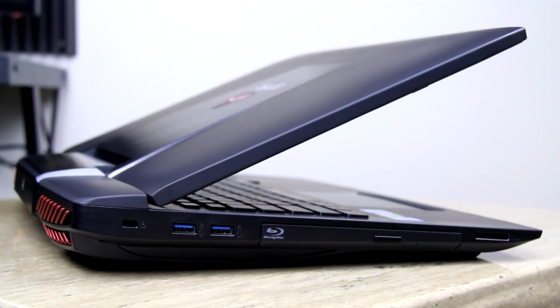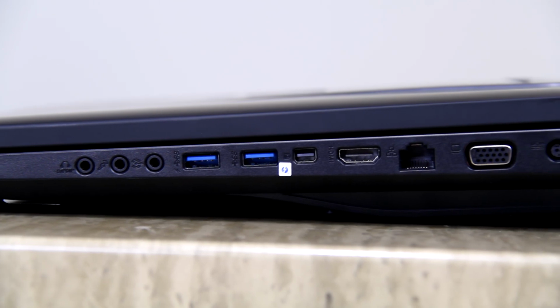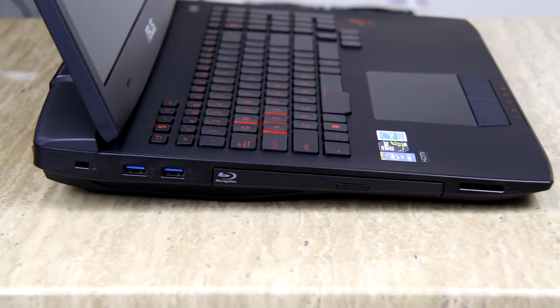The sides consist of all your standard laptop connections like USB ports and the like, but nicely thrown in is an HDMI out so you can plug it up to a full performance gaming monitor. Also packed inside is a Blu-ray player, which I'm sure you movie lovers will greatly appreciate.